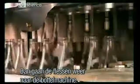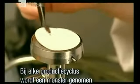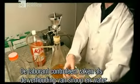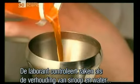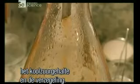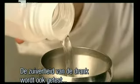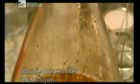Now the bottles head to the same bottling machine as before, only now it's been adjusted to fill each bottle with 300 millilitres of drink. In this case, orangeade. This factory takes a sample from each production run for quality control testing. The lab technicians check such things as the dilution ratio of syrup to water, the carbonization level, and the airtight seal. They also analyse the purity of the drink and container by running the sample through a paper filter.